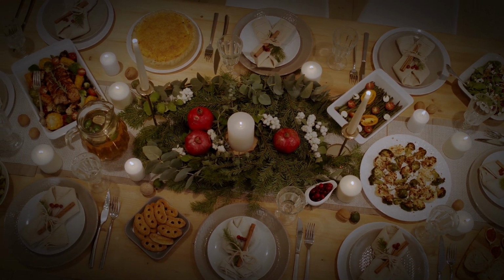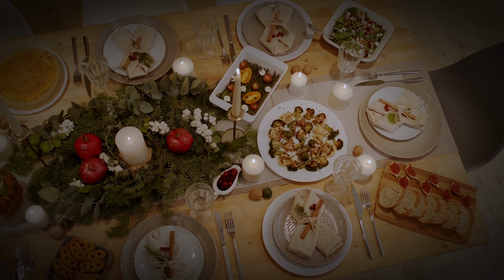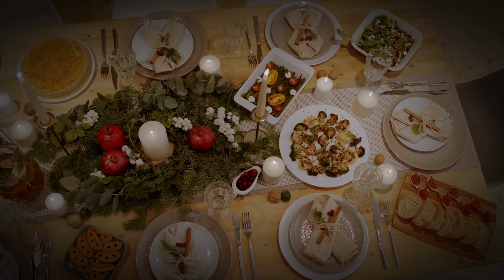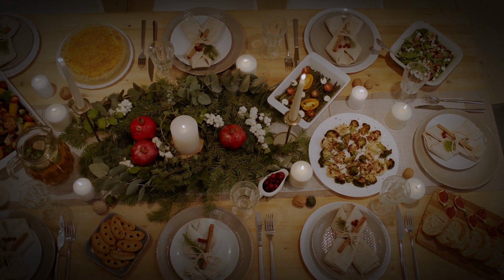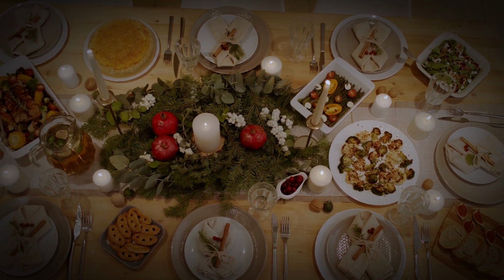Duck à l'orange is best enjoyed fresh, but leftovers can be stored in an airtight container in the refrigerator for up to 3 days. Reheat gently in a skillet or oven to maintain the crispy skin and tender texture. The sauce can also be reheated over low heat, stirring occasionally.